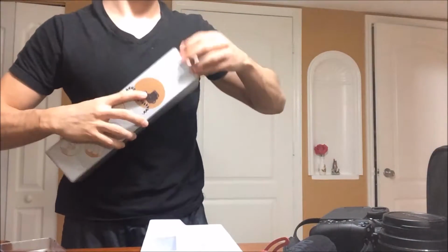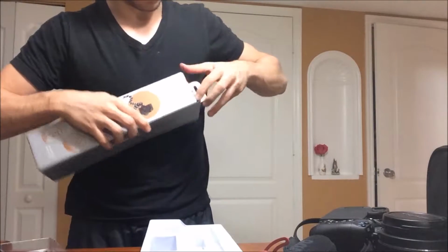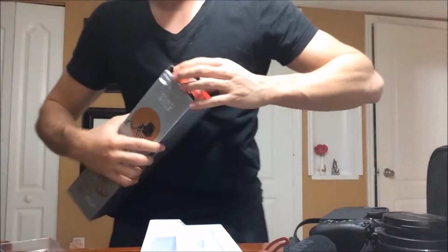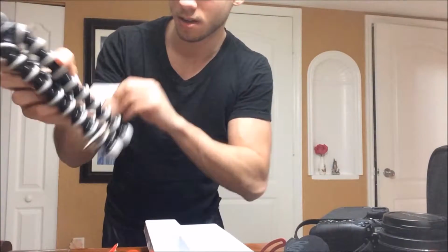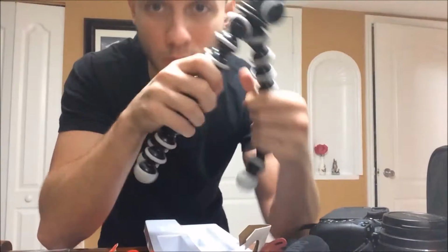And I'm not gonna open this one up because I don't think it's necessary. So we're just gonna open up the Joby. If I can get my hands around it. All right. So I'm just gonna rip the box because I'm not planning on returning this. There's a nice little manual there. And here it is. Got garbage everywhere. My mom's gonna kill me right now. She comes by the door. Take this off. This feels really durable.